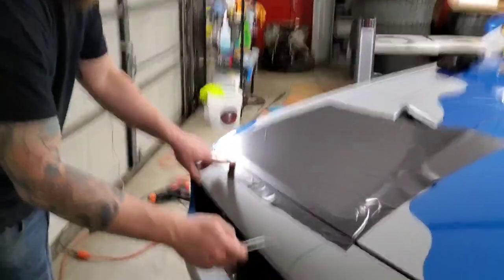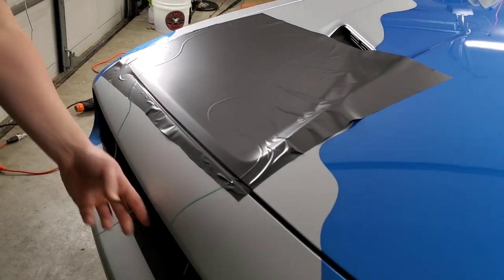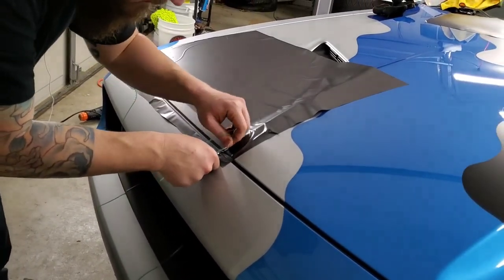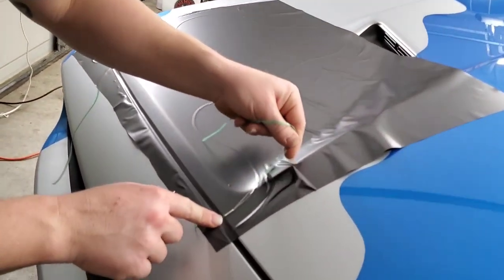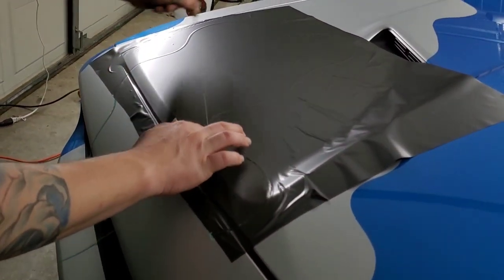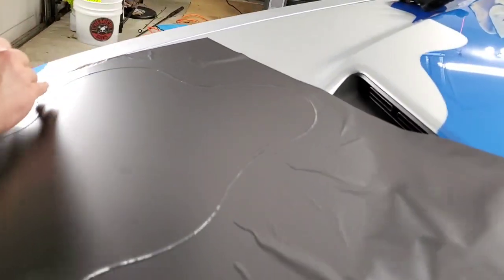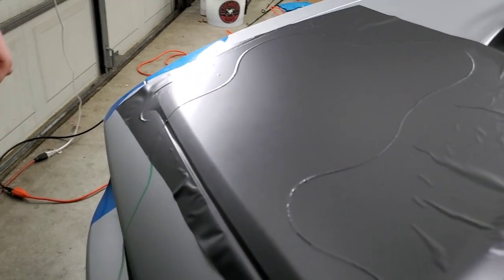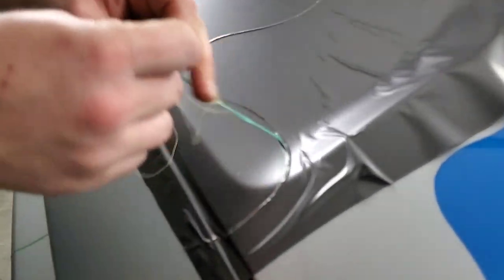What I'm gonna do is I'm just gonna have to redraw this line. Okay. So I don't know if you saw how I did that, but that's right where I took that. So again, as always, make sure you pull both.